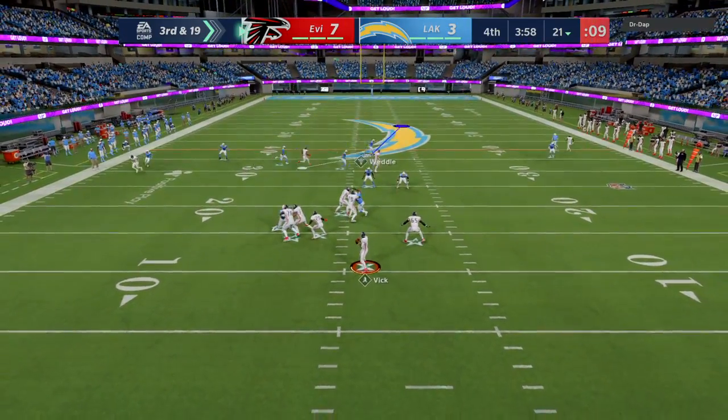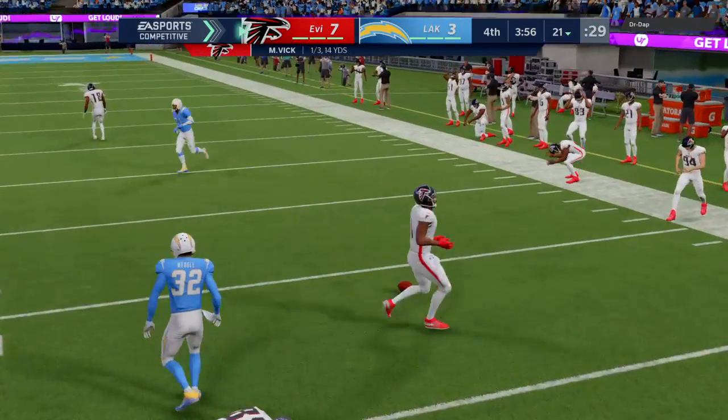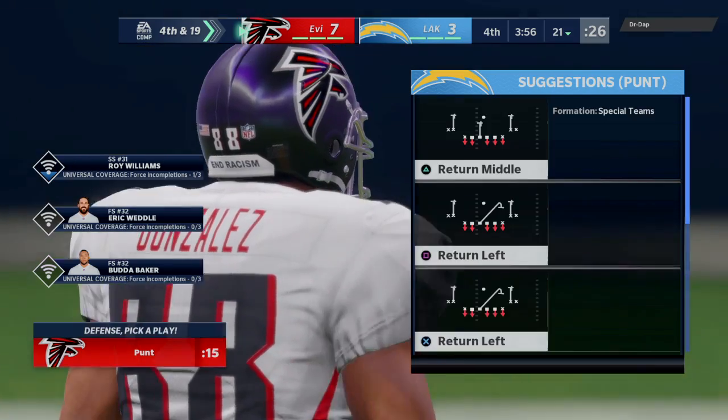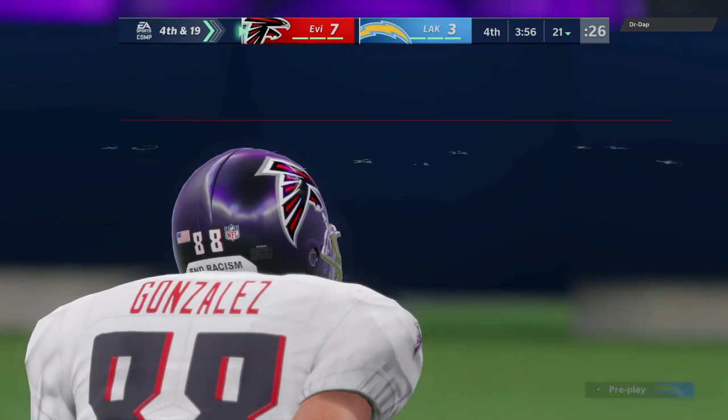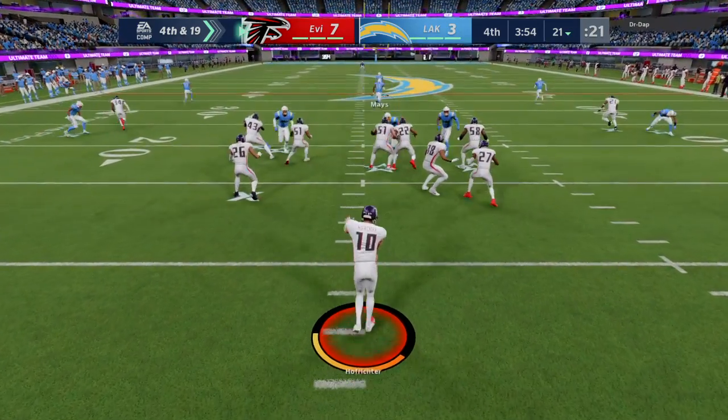From the gun, Vick. And that is incomplete. Normally you think the tight end's going to be able to catch the football and handle that contact, but in this case, maybe a little too much target to hit. That one was timed well. Incomplete. In punt formation for the Falcons.